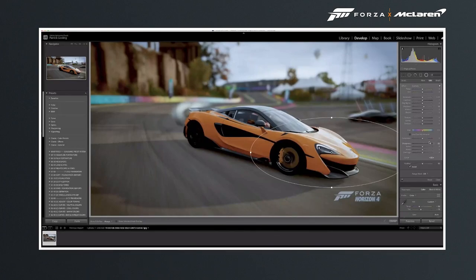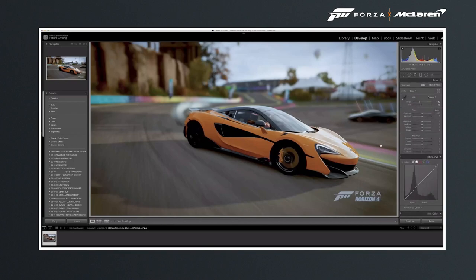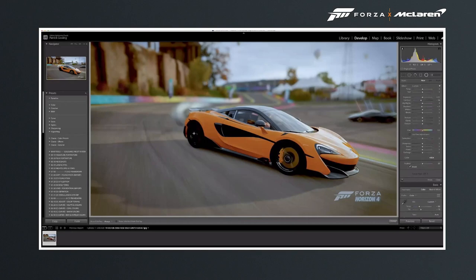I'm going to use the saturation tool to make this McLaren orange really pink. Look at that. That's awesome. Amazing. I've got to say, from a composition perspective, just looking at the photo, it's one of my favorite ones we've taken today. I really like it. I like the colors in the background as well. Very colorful. Yeah. Pretty, isn't it?